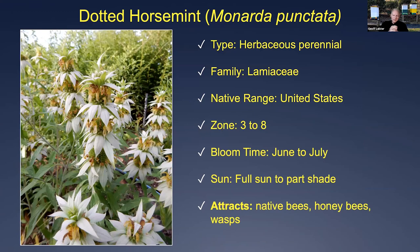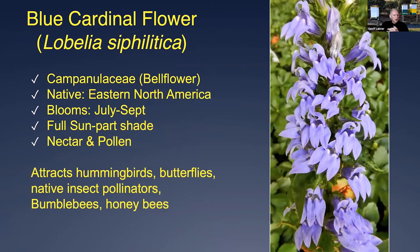Dotted horse mint, another great one. Its bloom time is June to July. It's sort of short, but does attract a lot of native bees. It's a perennial that comes back, a member of the mint family. So it's a great plant to have. The blue cardinal flower is another favorite. It grows well in or near a rain garden. It blooms July to September. Again, I've seen hummingbirds, butterflies, all kinds of pollinators on this plant.